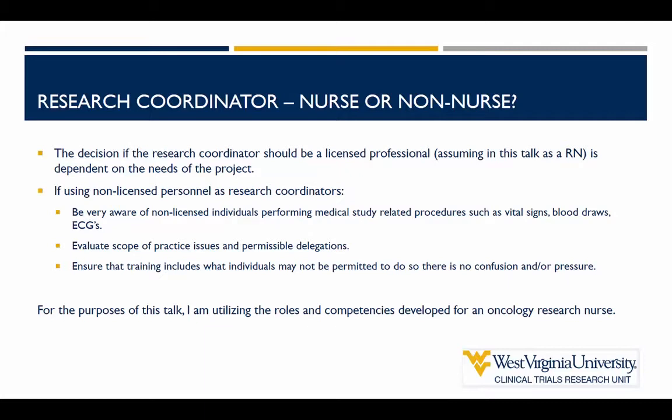Okay. So for the research coordinators, a big debate out there is whether we use a nurse or a non-nurse. We're going to talk under the scope of the research coordinator being a nurse when it comes to some of the adverse event capturing and consenting. But if we are using non-licensed personnel, or if you as a technician are delegated on a research protocol, then you have to make sure that you're operating within your scope of licensure, or if you are non-licensed, that you have appropriate training and delegation for what tasks you're permitted to do.